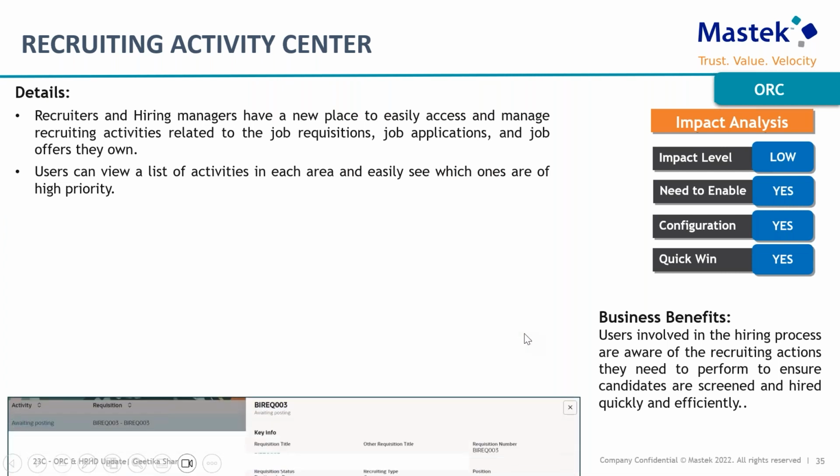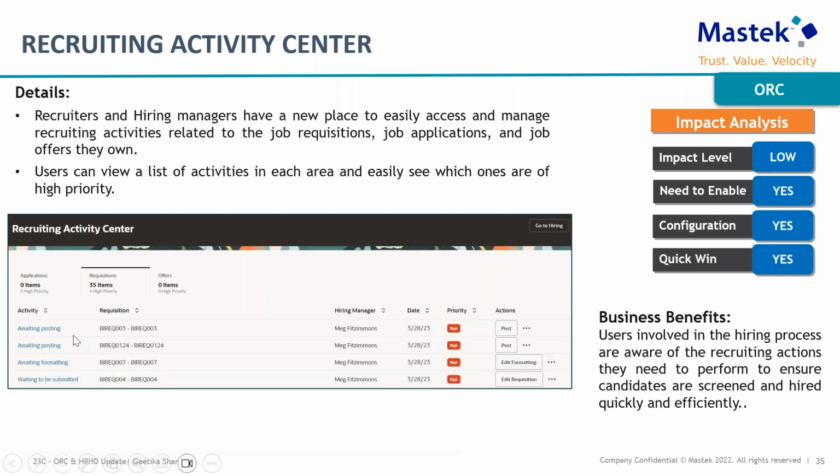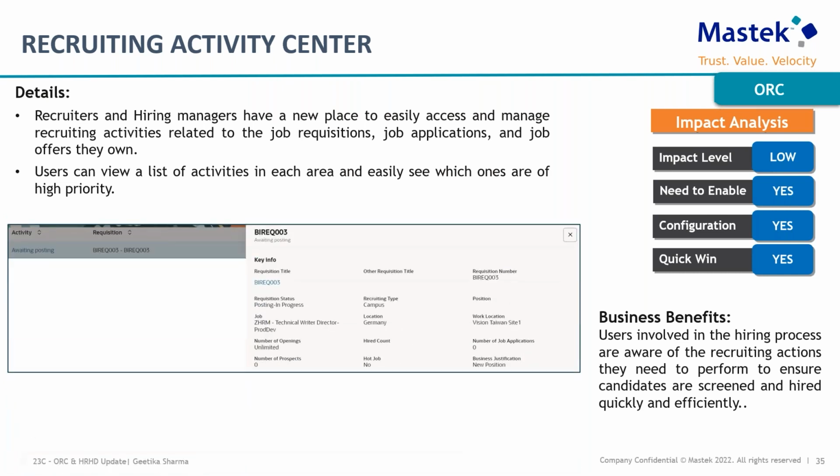And when you click on these actions, or you go inside these requisitions, for example, the first requisition over here, which is awaiting posting. If I go into this one, I would be able to see the entire information from here: what is the requisition title, for which job or position it is created, how many job applications are there, and in which location or department it is created for. So users involved in the hiring process would be more aware of recruiting actions they need to perform to ensure that the candidates are screened and hired as quickly and efficiently as possible.